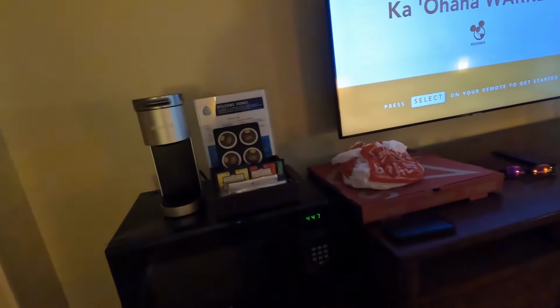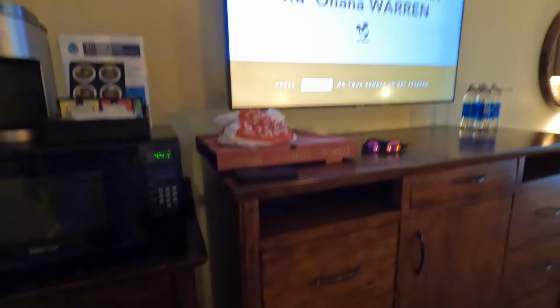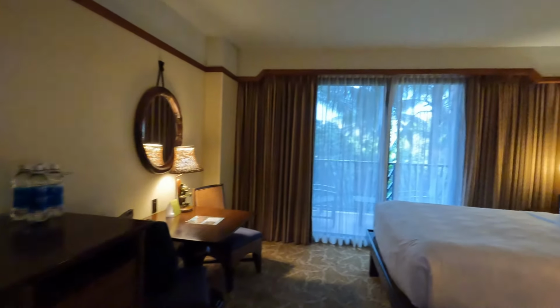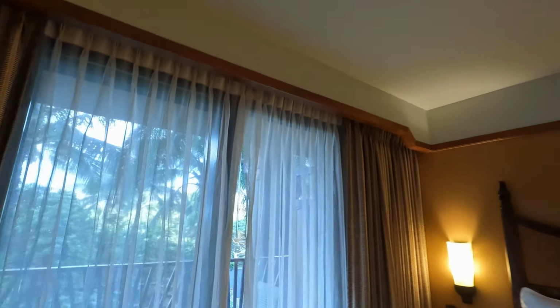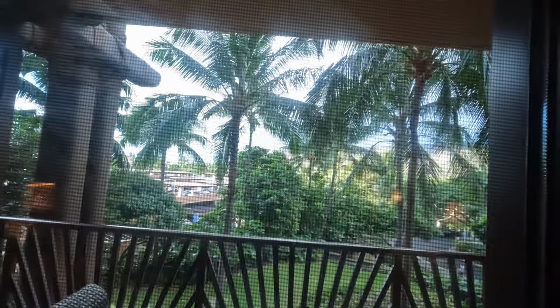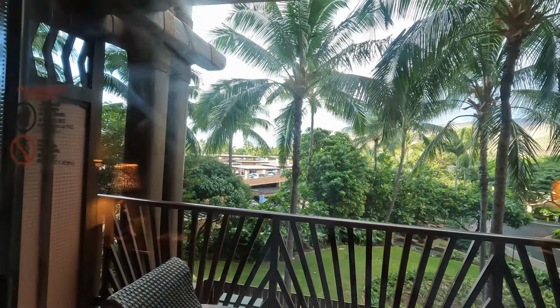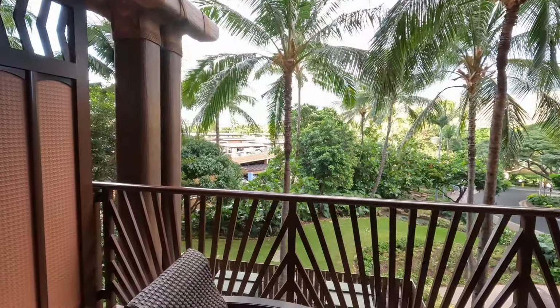The hotel rooms come with a Keurig, a microwave, little ice chest there. Do have ceiling fans in the room here. This is room 541, one of the hotel rooms. It does have a view over the parking lot, but it's one of the better views over the parking lot if you ask me. We do have some green area down here where you can see the drive coming up.